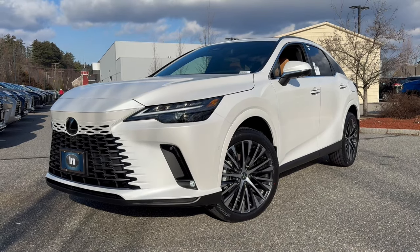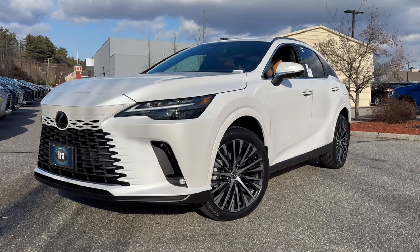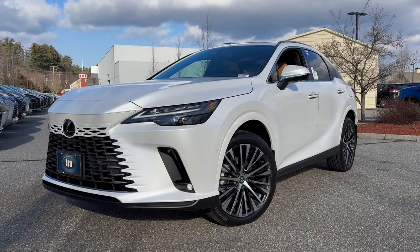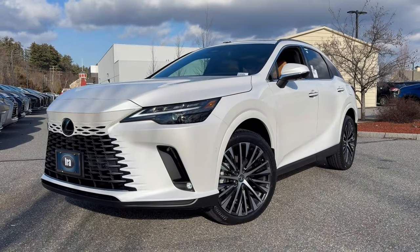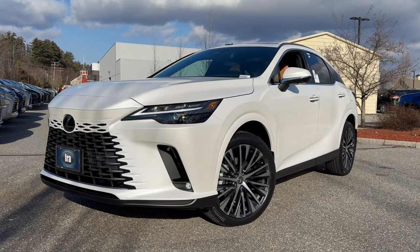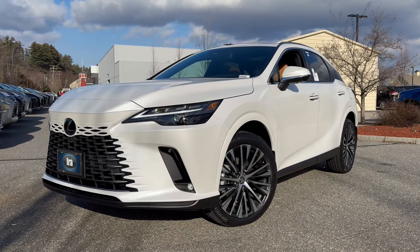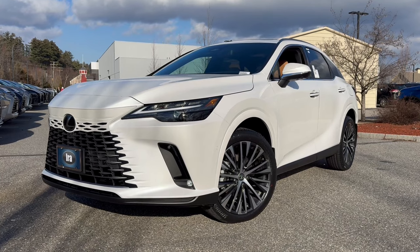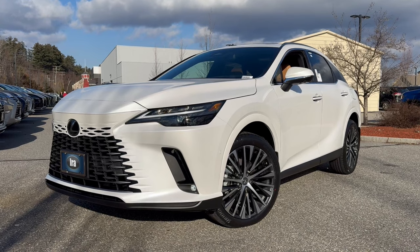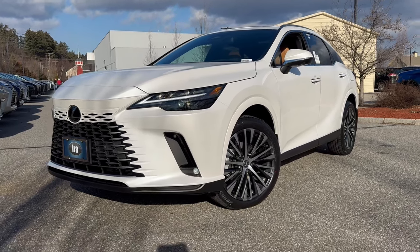Now, this is a Premium Plus, so it does include your Lexus interface with a 14-inch touchscreen display with cloud navigation, your power folding heated mirrors, which go into memory for your seat as well as your steering column, heated and ventilated front seats, your power moonroof with roof rails, I'll show you that in a minute as well, wireless phone charger, heated wood and leather steering wheel, and thematic ambient lighting on the interior.